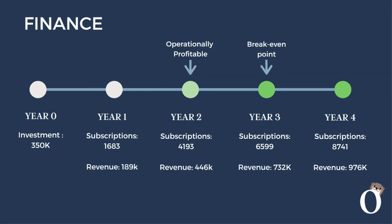For finances, we will need an initial investment of $350,000. This will include wages, marketing, PP&E, Amazon AWS, and other operational costs. We are looking to have an aggressive growth rate where we establish our market share within the first 2 years and then slowly expand out.